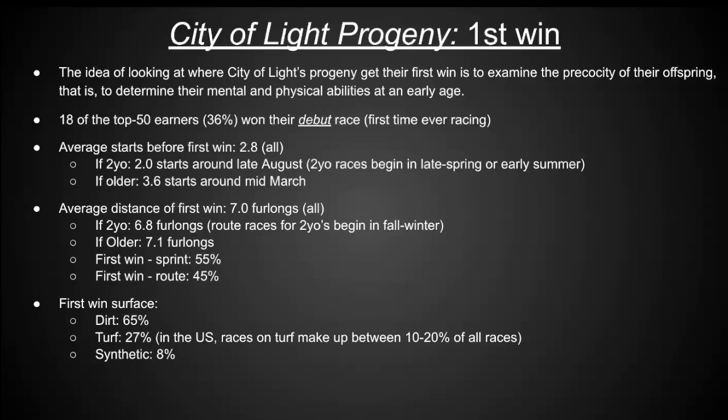So, taking a closer look at City of Light progeny's first win. The idea of looking at where City of Light's progeny get their first win is to examine the precocity of their offspring, that is, to determine their mental and physical abilities at an early age. 18 of the top 50 earners, which equates to 36%, won their debut race, which means the first ever time racing. The average starts before getting their first win for all of them was 2.8 starts, and we'll compare this to other horses that I've covered before to see where this lands.